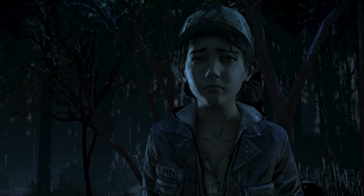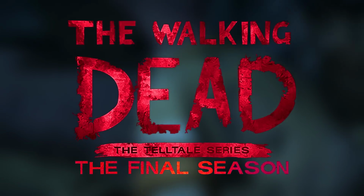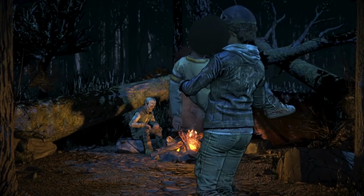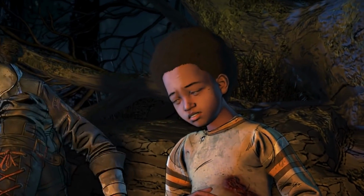So there was some concept art that I knew about over a week ago for The Walking Dead's final season. I don't know if this is for episode 3, but it looks like it's for the future, like episodes 3 and 4, so I thought it'd be interesting to talk about.